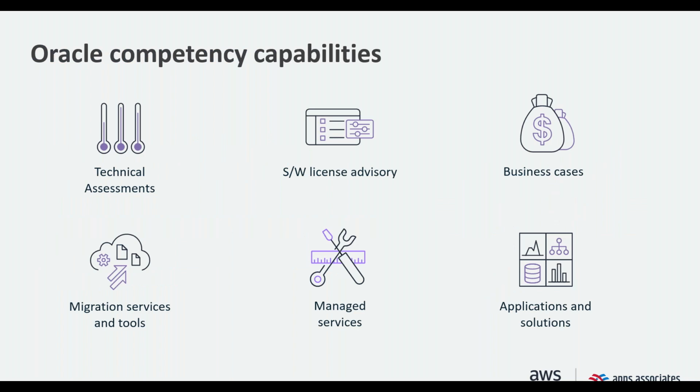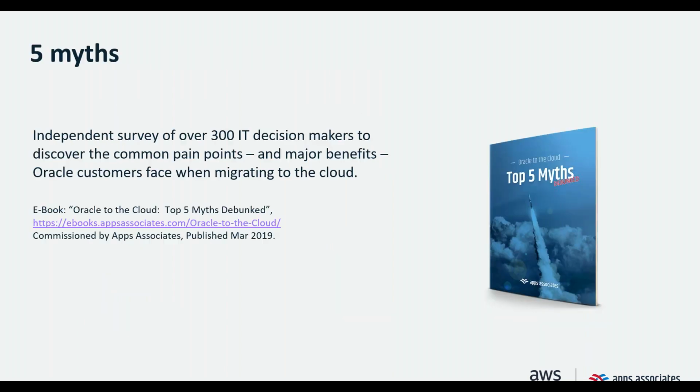Oracle competency capabilities. So the technical assessment is key. You have to evaluate what your technical footprint is and determine what's the best path forward for refactoring or rehosting your Oracle environments. Your site licenses, as they relate to Oracle software licenses, are key to help you determine the business case and your total cost of ownership. The migration tools and services are crucial in helping you determine the complexity of your Oracle ecosystem and which databases can be either rehosted or refactored and replatformed into potentially Amazon Aurora. And if managed services are needed, Apps Associates and others can help with that as well.